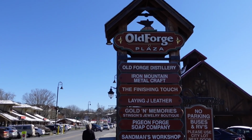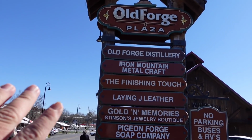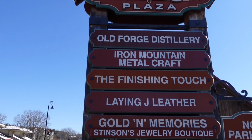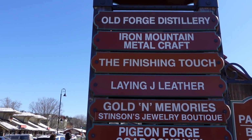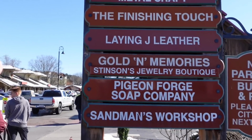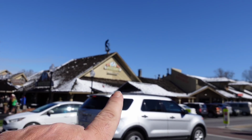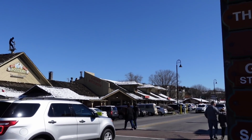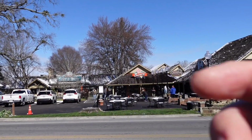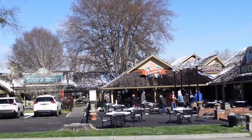Okay, so we're coming up on the Old Forge Plaza here. We got the Old Forge Distillery, the Iron Mountain Metal Craft, the Finishing Touch. Lots of different places here. The Leather Place. Kind of an old-fashioned village-type area. We got the Candy Kitchen, pottery area over here. This place is really crowded. Got the creamery over here. That looks pretty awesome. Might have to get an ice cream later.